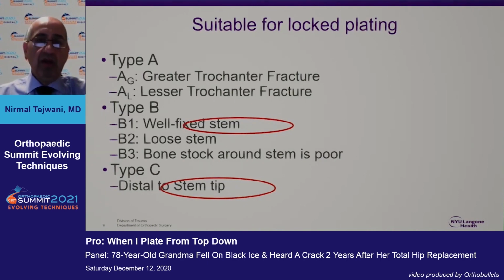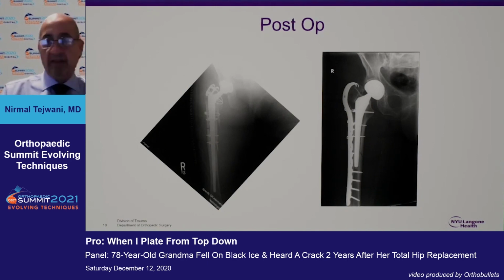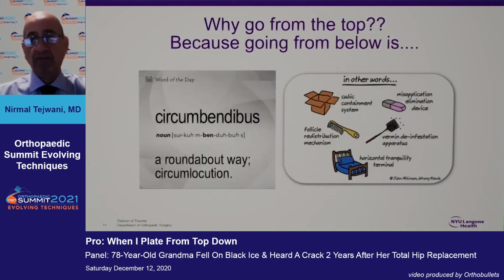So based on the Vancouver classification, the ones that you're going to fix are the ones that have a well-fixed stem or a fracture that's distal to the stem. This talk is about fractures around the total hip, and hopefully around a well-fixed stem. These are the last two examples that I gave you. You can see one of them needed a revision because the stem was very obviously loose. The other one, we went in and checked it, and it turns out that was just the position of the stem. It wasn't loose at all.